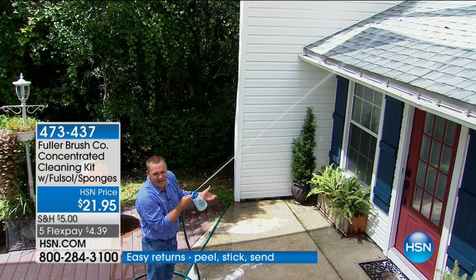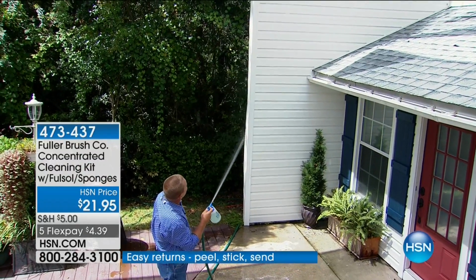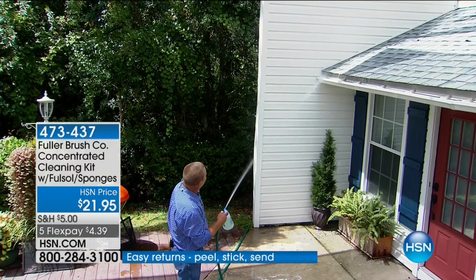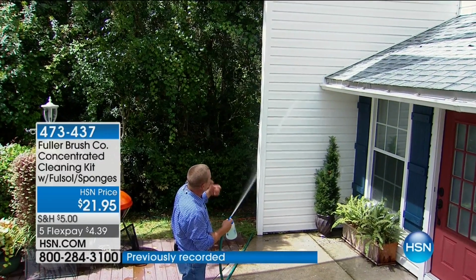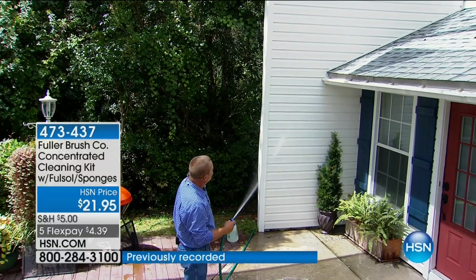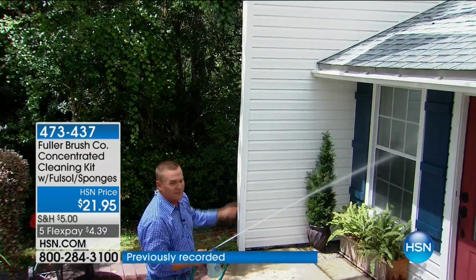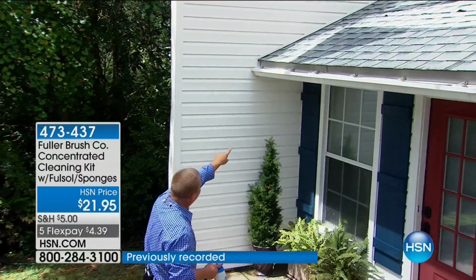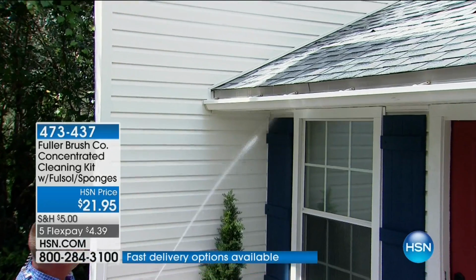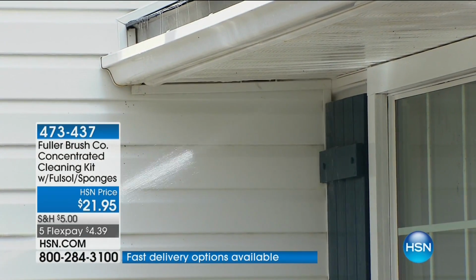And remember, you don't have to worry about removing the screens. You can do all of the siding on your house, the shutters and shades. Get all that dirt, the grime, all that stuff that's built up all summer long off of your house. You'll be amazed at how nice your house looks once you get all that dirt and grime off of there. Plus, up underneath the eaves, everybody has problems with cobwebs. You end up getting those bees' nests that build up over there. It has the power to blast that out of there.